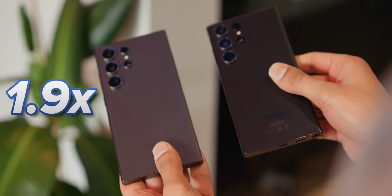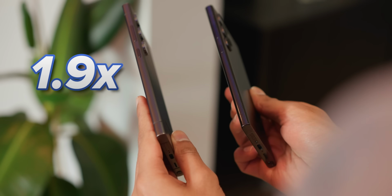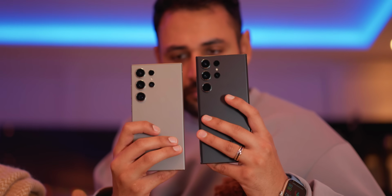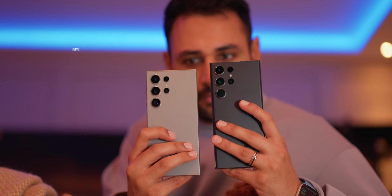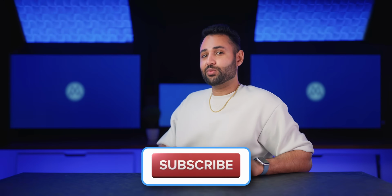They built a 1.9 times larger heatsink, which means a bigger surface area for heat to be conducted away from the chip. Pretty impressive considering that this phone is actually slimmer than last year's. And for battery, Samsung is quoting a further 15% increased battery life over the already very good S23 Ultra. But it all needs testing, and I will be doing exactly that with my review of this phone.